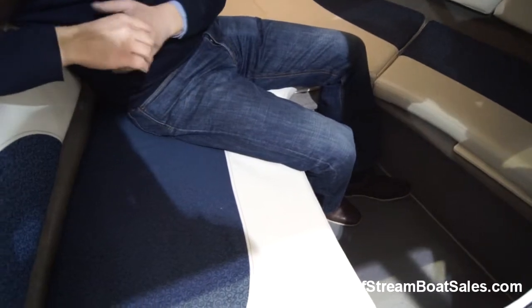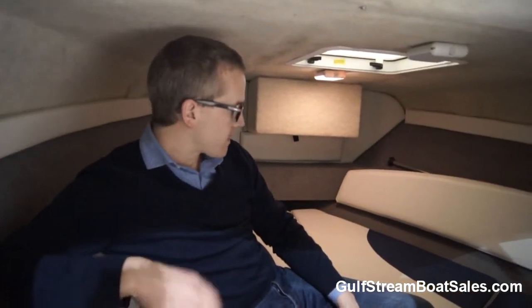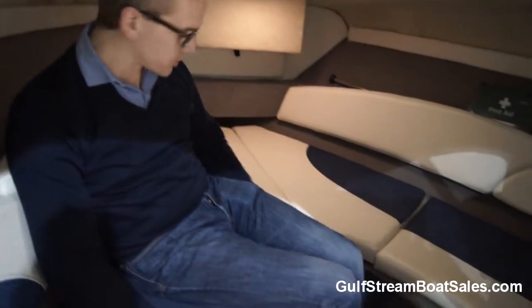I've seen 21-foot boats with worse Cuddy cabins than this, so it's a real credit to Bayliner, the sort of room that they've managed to cram into this 19-foot hull. The cabin's well appointed as well. It's a nice finish on the upholstery.